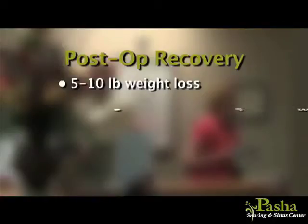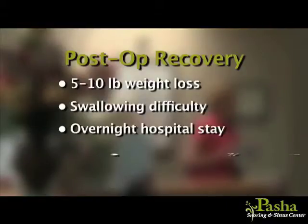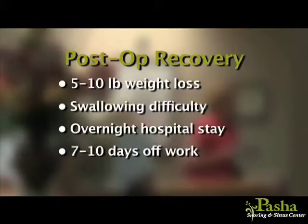Immediately afterward, it will feel strange to swallow as your anatomy has completely changed. Your first swallows will feel awkward, and liquids may even be misdirected through your nose. You will more than likely stay overnight and should anticipate missing 1 week of work.